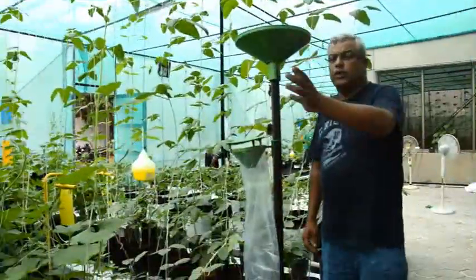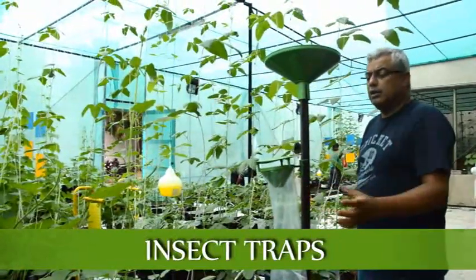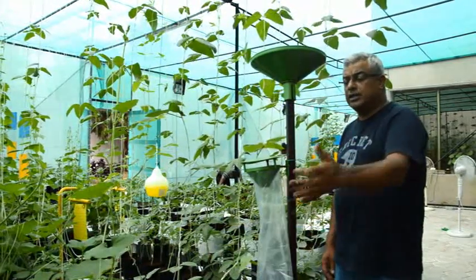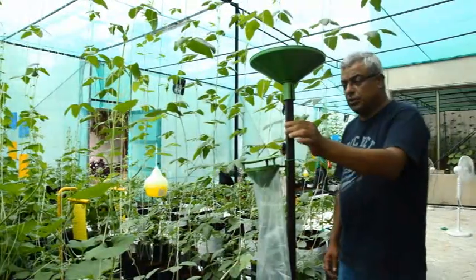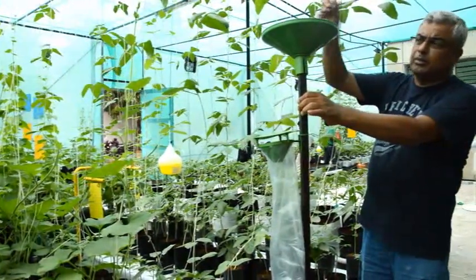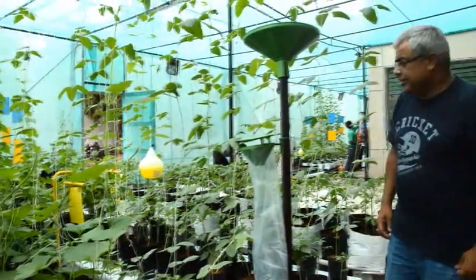See, here is what we call a pheromone trap. These are basically traps that you use to attract the insects which come towards the plants, and they are caught inside this plastic, or they fall into the water here, and make sure that these insects don't attack the plants, because you have a very strong pheromone here that attracts them and brings them to their death. So that way you can keep away a lot of pests in the garden.